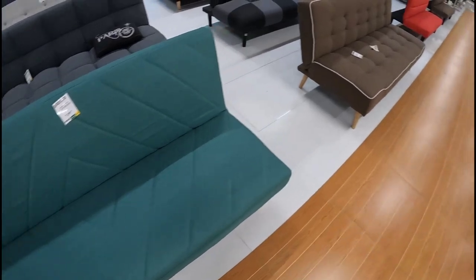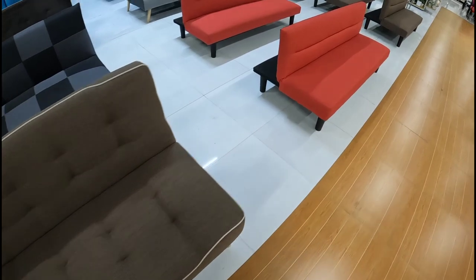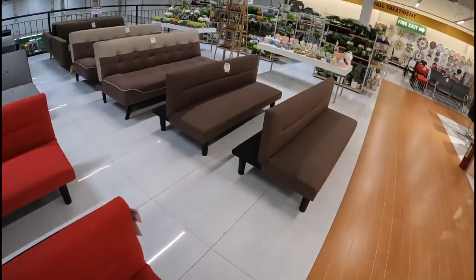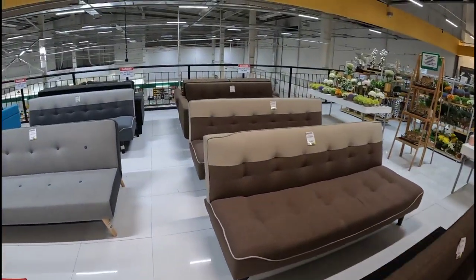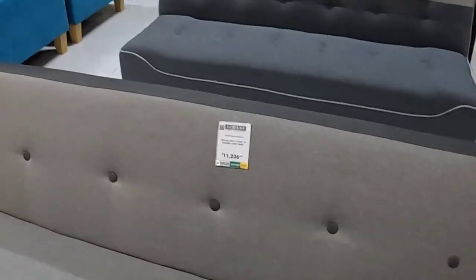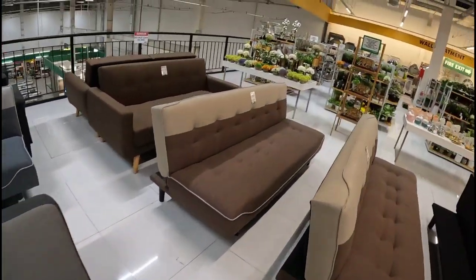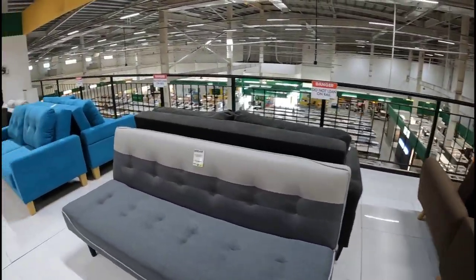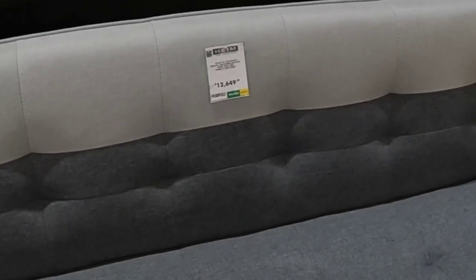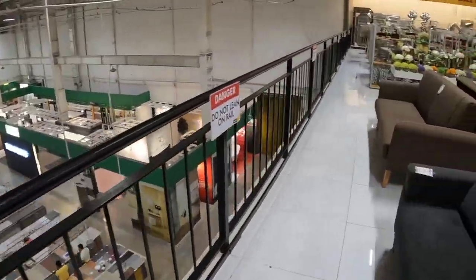7,000 for that one. Very reasonable. In fact, there's a lot of choices here. These sofa beds here are under 7,000. So Wilcon definitely seems the place for choices for sofa beds. A little bit more expensive, but so far what I see, Mandawi foam is better for sofas, but for sofa beds, Wilcon seems to have a lot of choice.